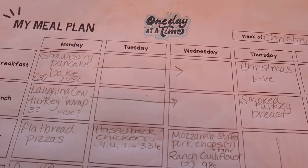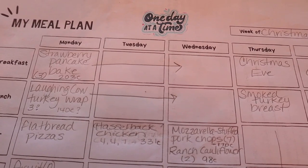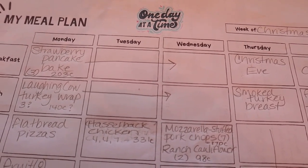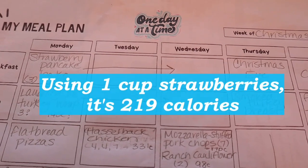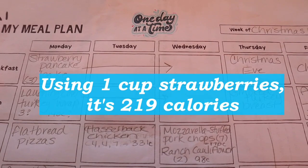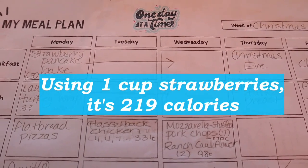So that is going to be 3 points on all programs. It's 203 calories with the blueberries. So if you're on calories, then it's going to change a little bit because I think the strawberries are a little bit higher than blueberries. Also depends on how much you use of it.